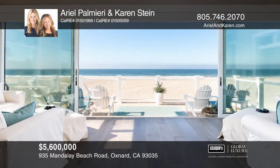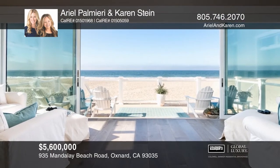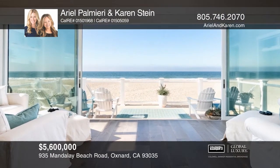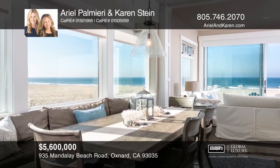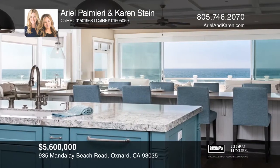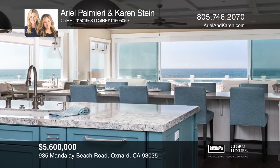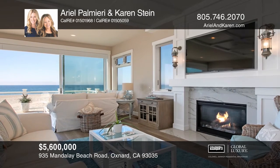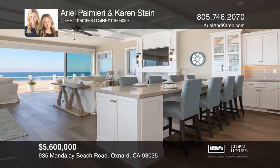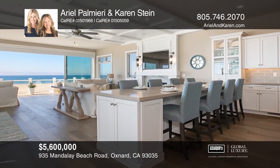This spectacular oceanfront home offers expansive views of the ocean and the Channel Islands. Built in 2017, this custom Cape Cod style property with over 4,885 square feet offers 4 bedrooms, 5.5 baths, and an elevator serving all levels. There's also an office, bonus room, game room, and media retreat.